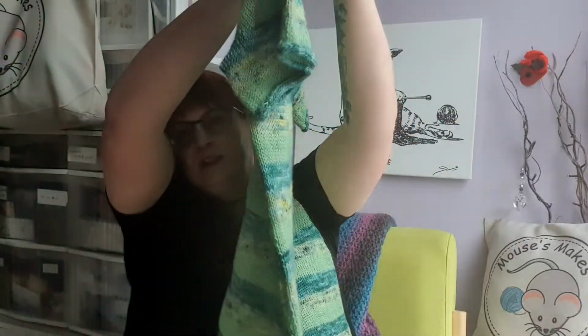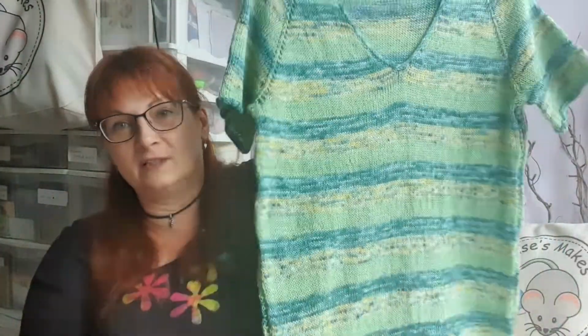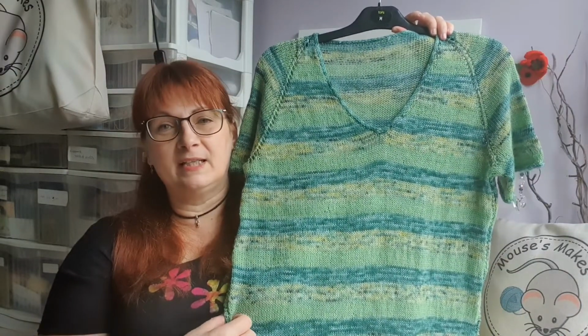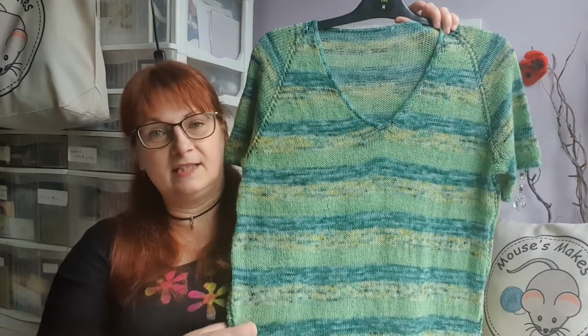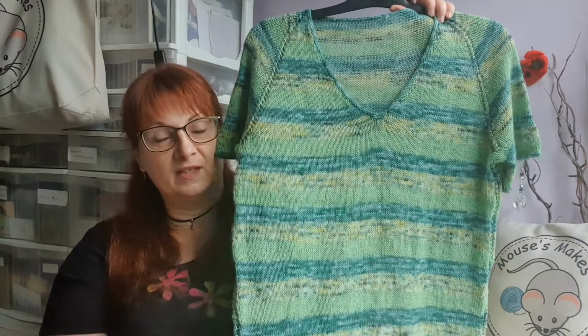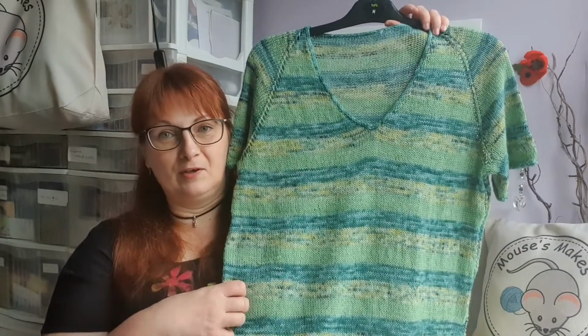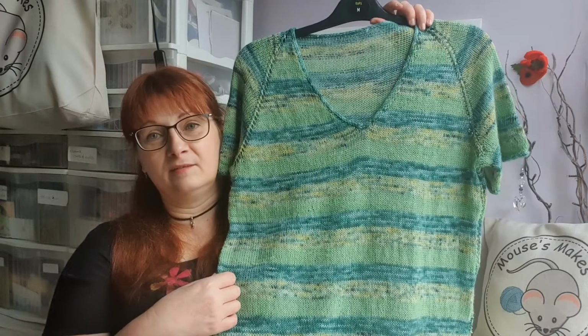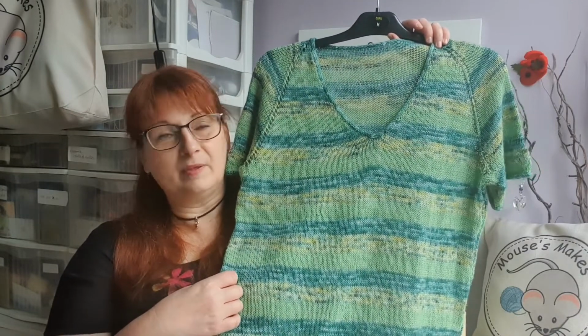So that is still to be cleared off the needles. I have, however, as I just said, finished this. This has been going on for quite a while. The pattern is the Rocket Tee by Tanis Fibre Arts, Tanis Lavery. This is my third attempt at it. My first one went horribly wrong. I had 22 inches of positive ease. I literally could have used it as a tent to go camping in.